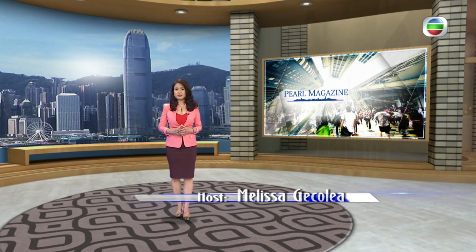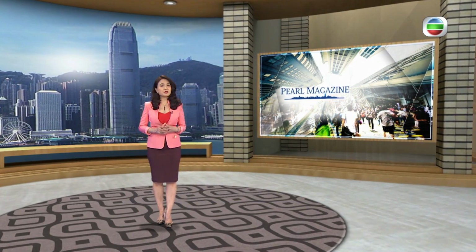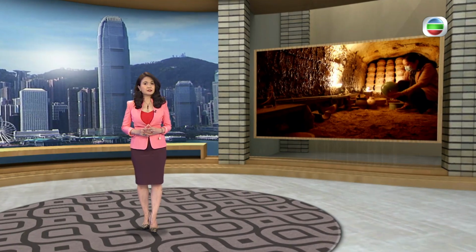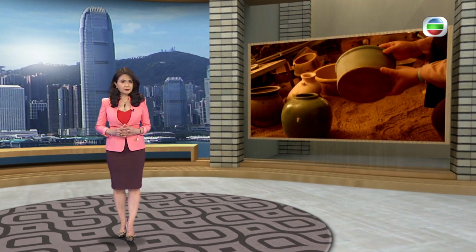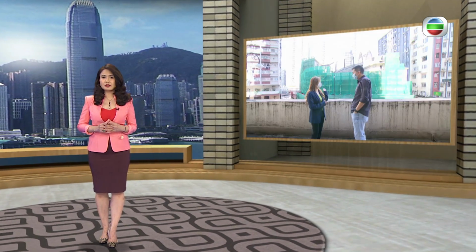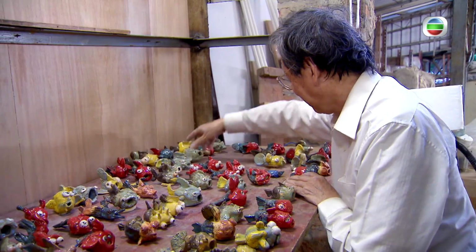At the Castle Peak Dragon Kiln, ceramic firing has stopped since the 1980s, but its archaeological value has been officially confirmed. A government official proposed an idea to preserve the kiln. However, full protection has never happened, even until now. Pearl Magazine's Tina Zhang meets different stakeholders to learn how to find a balance between heritage conservation and urban development.